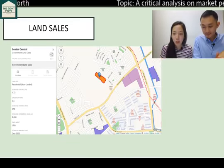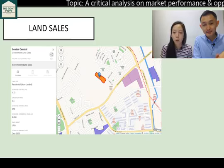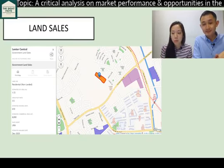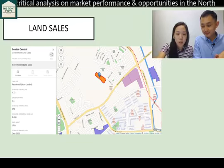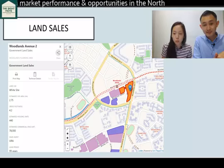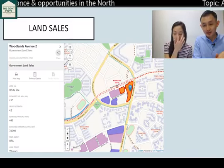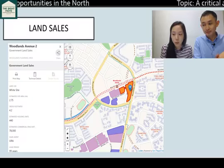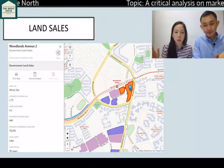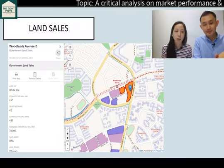The site at Lentor is actually a reserve site, and it has just been triggered for tender, and the tender will be up in December 2020. So let's see. The last one would be the one at Woodlands. This one is a white site, and it's currently a reserve site. It's right beside Woodlands MRT. Being a white site, you estimate a mix of residential and commercial, and being connected to the MRT, the whole integrated development.